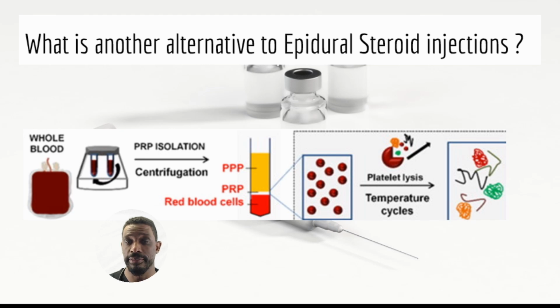And that opening of the platelets results in a lysis. And those factors injected in and around the nerve, in the same areas as what you would utilize for an epidural steroid injection, can give you not only an equal amount of pain relief, but typically even a better amount. But most importantly, in addition to that, it also can give you a much more sustained pain relief component, meaning more than months, sometimes years, if not longer.